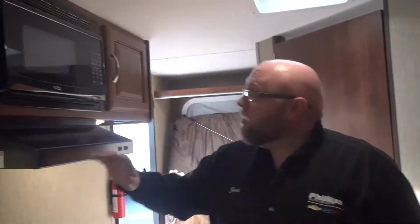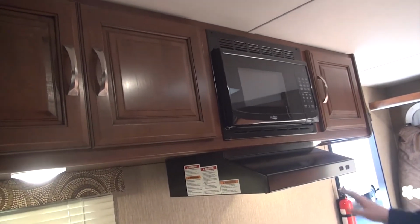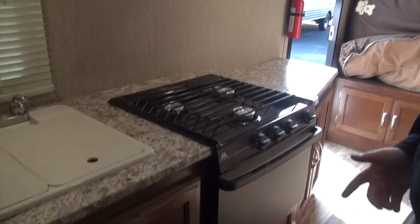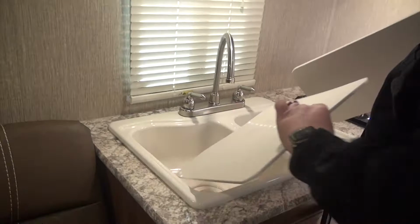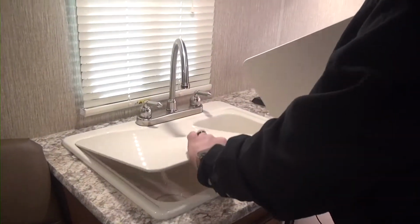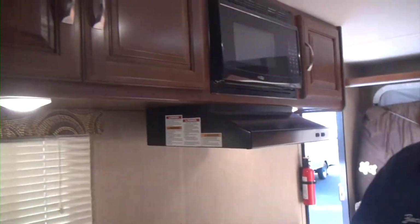Now back to the kitchen here, we are going to have a microwave, hood, light, fan combo, 3-burner gas stove, and an oven. So we are getting the oven and the microwave in this one. We have our high-rise faucet here. We have the double sink right here. Please don't mind the pink fluid in there. That's antifreeze. In Illinois weather, it gets real cold. We don't want this thing freezing up. Everything in here is LED lights.